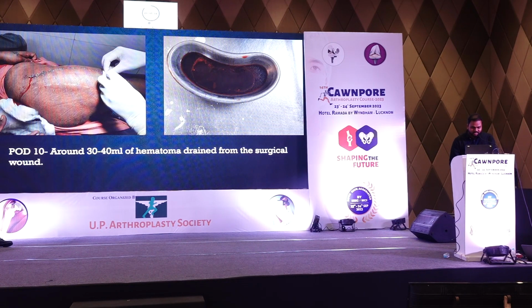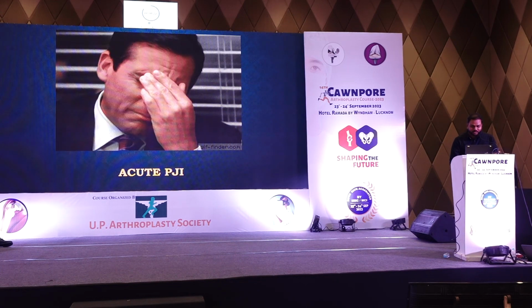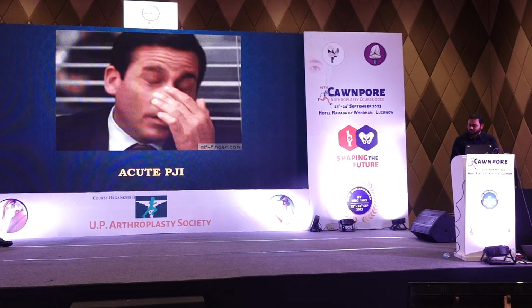While doing the dressing, I had this much of a hematoma collected on the tray. It was a very disheartening feeling. It's a nightmare for us doing a revision. Then I thought it could be acute PJI or some acute hematogenous infection, because this was into the second week of the surgery.